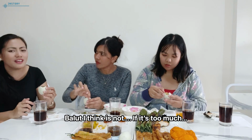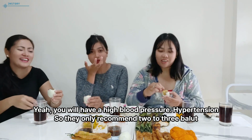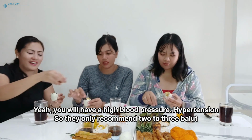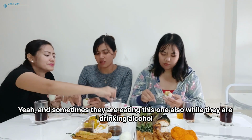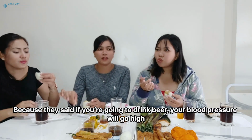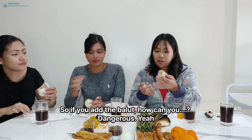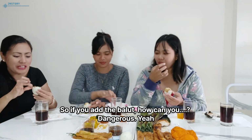Balot, I think it's not good if it's too much. You'll have high blood pressure, hypertension. So they only recommend like two to three balot. And sometimes they eat this one also if they are drinking alcohol. Maybe not beer, because they said if you drink beer and then eat this one, your blood pressure will go high. So if you add the balot, it's dangerous.